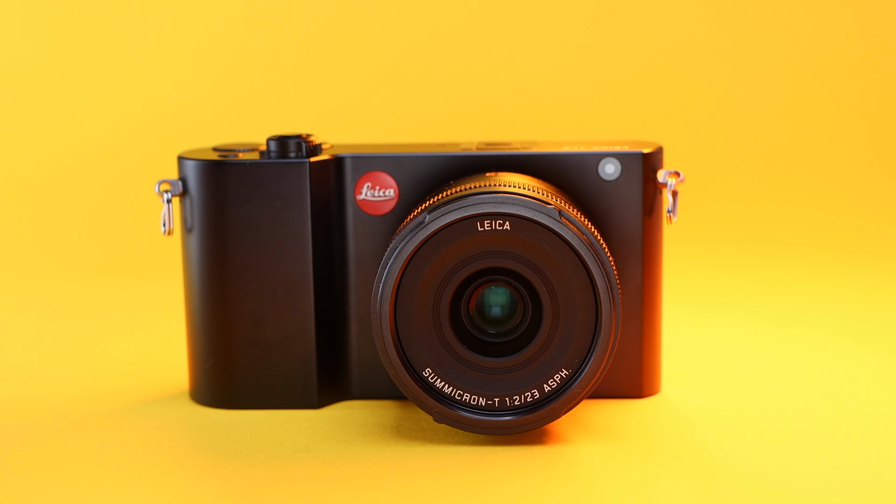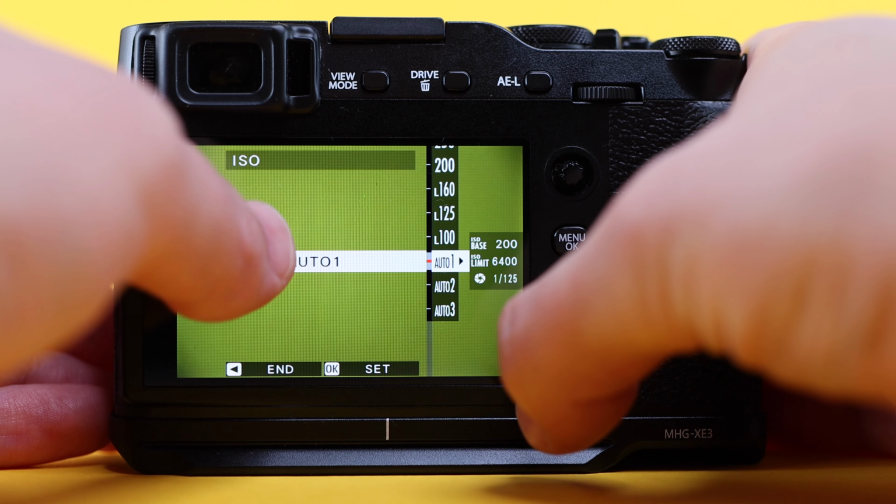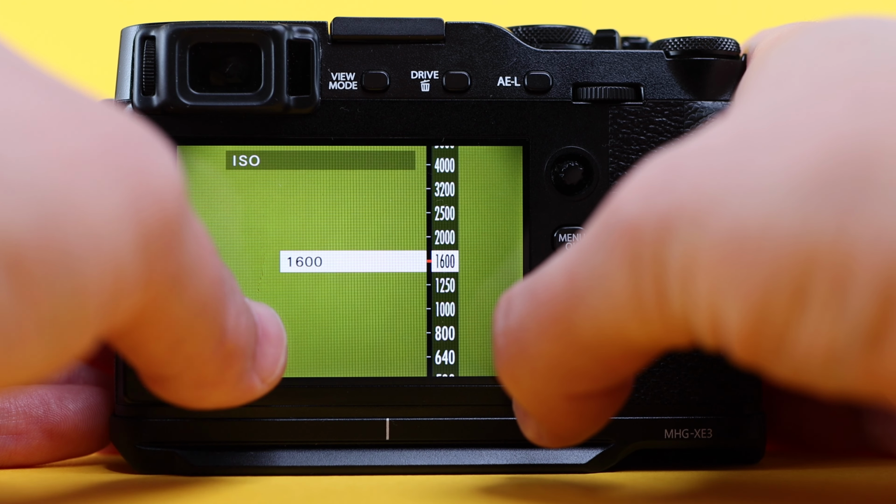The TL2 internals are much improved and it shows in the responsiveness of the touchscreen and the speed of focus. And until today, the Leica TL2 still looks like a camera that came back from the future. Gestures on a touchscreen can be found on every modern digital camera, but those will have buttons too.